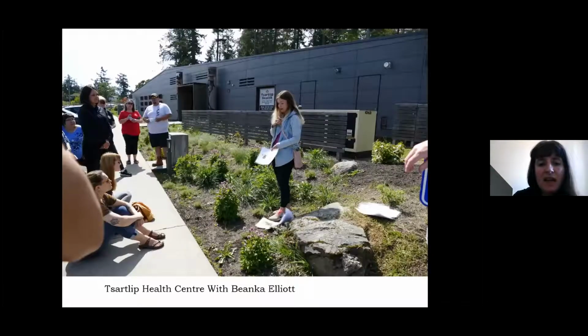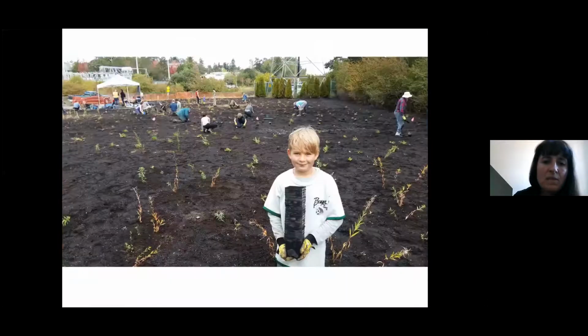And here's Bianca Elliott at the Sartlip Health Center, and she's one of our speakers next week, but she did a beautiful meadow in her community and does a lot of education around the species and wildlife that are in that space as well. And then just to end off, a few photos from the Lochside Pollinator Meadow that was done in partnership with Pollinator Partnership Canada and Peninsula Stream Society on BC Hydro land.